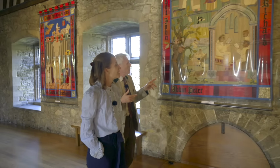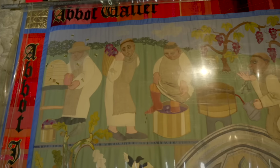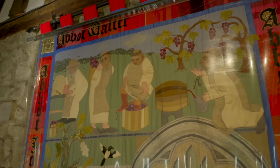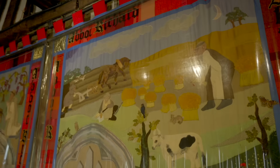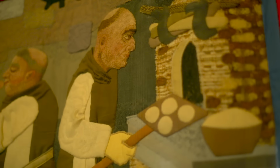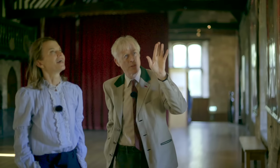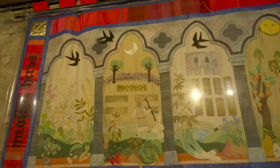These two panels really just show monastic life. You've got forestry, keeping sheep, making wool, honey, beekeeping, wine or grapes. Wine, yes. Ploughing the fields, harvesting, baking bread. The detail really is the storytelling. The monks knew all about the use of herbs, both medicinal and culinary. This is a lovely one. Really a lot of detail in this.